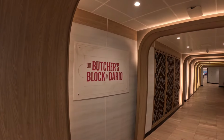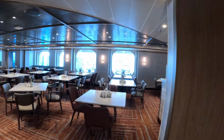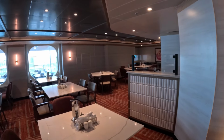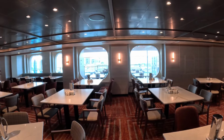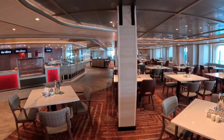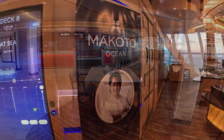Butcher's Block by Dario and Catch by Rudy, let me let you in on a little secret. It's probably not that big a secret, but I'm going to tell you anyway. These are both just off the Eatery, and in the mornings when the Eatery is very busy, if you go through here, you will notice you can get the same breakfast, or more or less the same, and it's very, very quiet. So this will be a little tip for you.